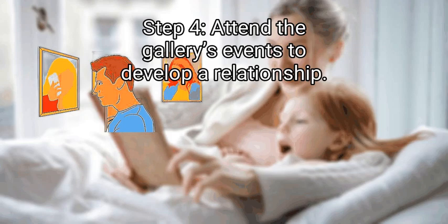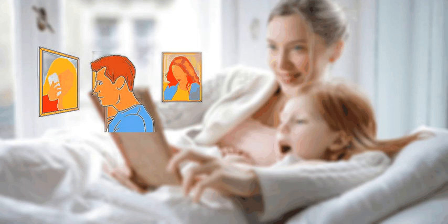Step 4. Attend the gallery's events to develop a relationship. Check the gallery's calendar to see if they have any exhibits or other events in the coming weeks and months. Make an effort to attend these events and speak with the gallery owners and curators. Don't focus on selling yourself as an artist. Instead, focus on developing a positive, friendly relationship with these people. It's a lot easier to get your foot in the door if you're on good terms with the gallerists.